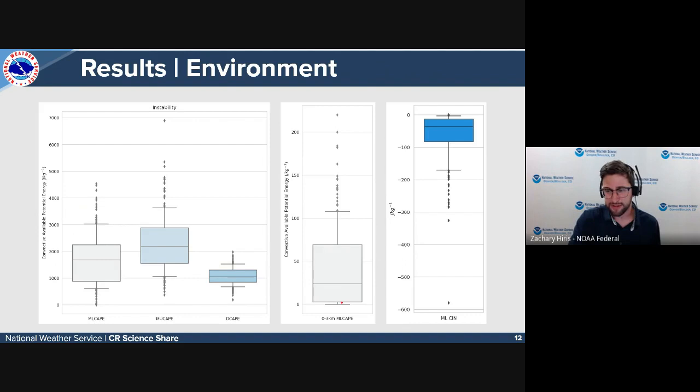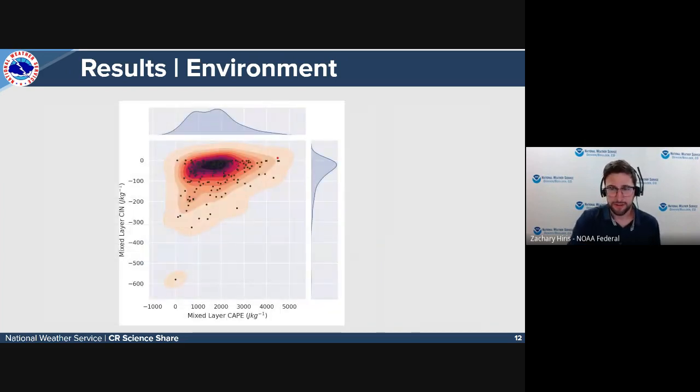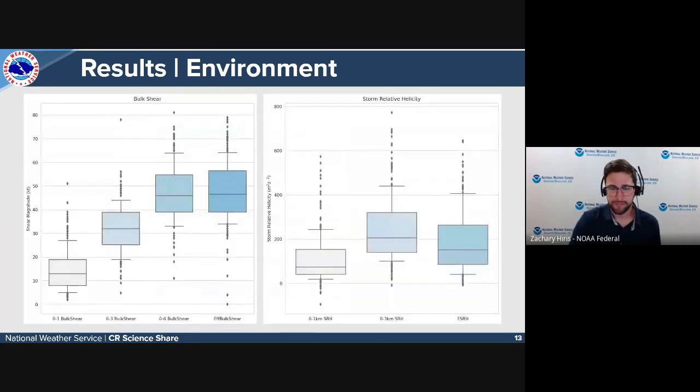You can tell a lot of these events don't have a particularly strong 0 to 3 kilometer mixed layer CAPE. And if you look at mixed layer CIN, there's quite a few of these cases where you're looking at a mixed layer CIN less than negative 50 joules per kilogram. So if you look at this 2D view of it, where you have mixed layer CAPE on your x-axis and mixed layer CIN on your y-axis, you can tell there's quite a variety of different environments, where you have some really unstable environments, but still a little bit of mixed layer CIN. So it's not entirely a surface-based environment, and it's not necessarily dependent on getting that surface-based convection, but for the most part, a lot of these events are still surface-based.